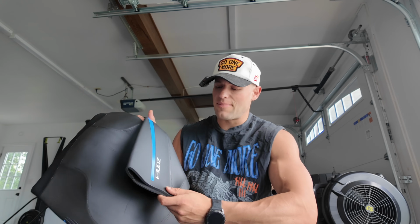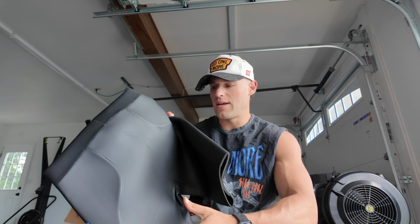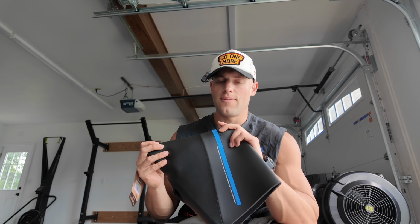So I bought these on Amazon. They're called Zone 3. I tried them. I used the Roka ones as well. But these buoyancy shorts work great. Similar to wetsuit material, but they're obviously not the whole body.